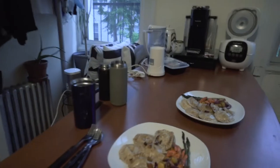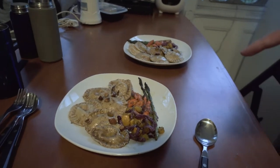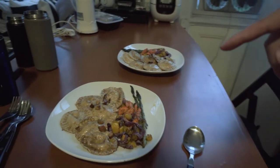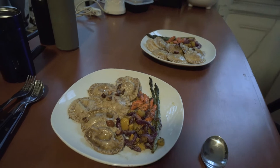Really big butternut squash that we were trying to figure out what to do with, and we decided to make this butternut squash ravioli. There's some asparagus, some carrot, and some almonds, so the ravioli has butternut, red onion, and garlic in it. And then it was sautéed in some butter and sage and almonds. I think it's going to be delicious. Yeah, it looks really good. I'm so excited.